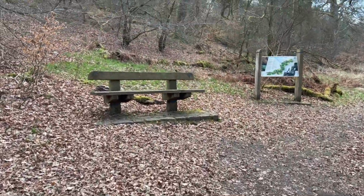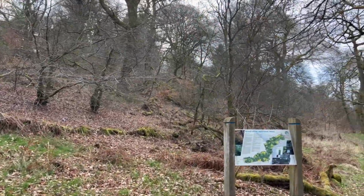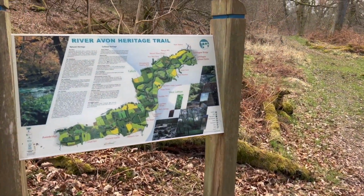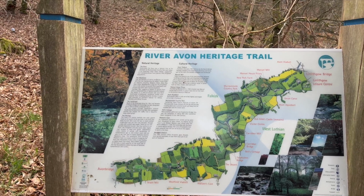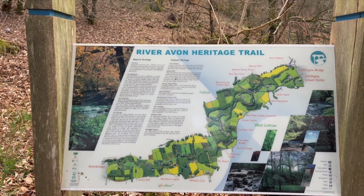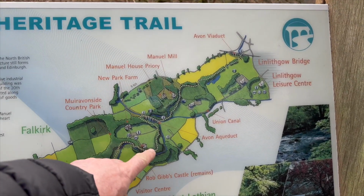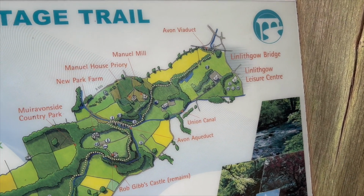That's coming up to a wee rest point here. Nice point to sit down and get a wee drink of juice before we head round for the rest of the trail. But there's a map of the trail for you. The River Avon Heritage Trail, and that shows you we're roughly about this area here, and that's the Avon aqueduct. So we've got footage of that as well.